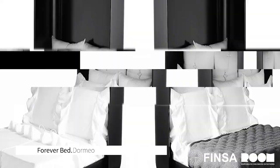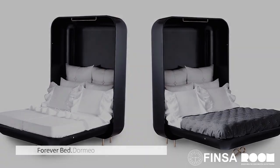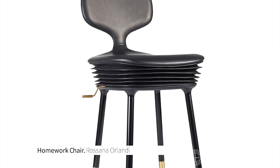So it was this collection of pieces for homework. And it was a very successful collection in the sense of limited editions. And this is how we started. And then each year, beside all other products, I always do a limited edition piece for her gallery. Okay, every year? Every year since 2012, yes, except this year because it's a very unique year.